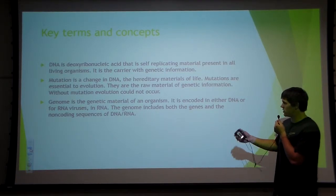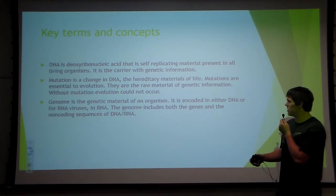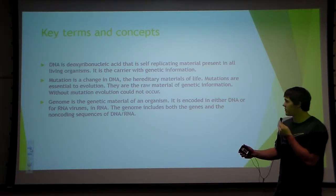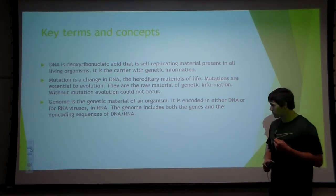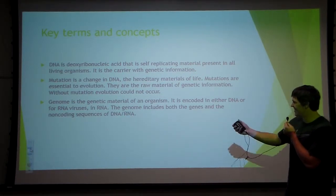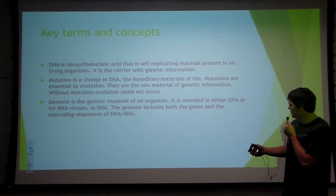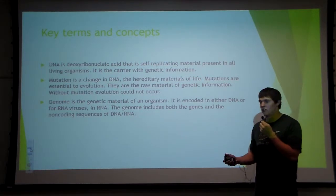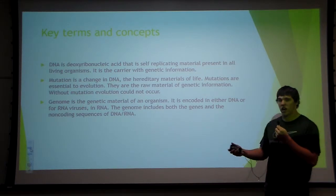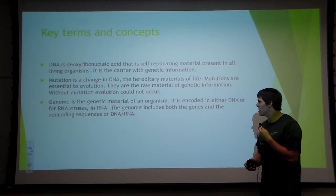First off, key terms and concepts. DNA is a deoxyribonucleic acid that is self-replicating material present in all living organisms. It is the carrier of genetic information. Mutation. Lots to say about mutation. Mutation is the change of DNA, the hereditary materials of life. Mutations are essential to all evolution. They are raw materials of genetic information. Without mutation, evolution could not occur. So it's kind of a big deal.